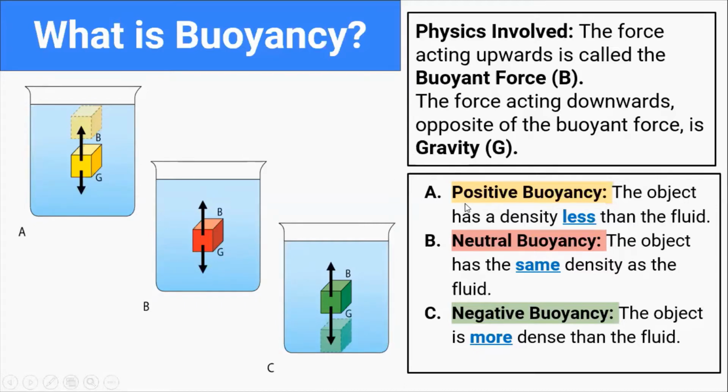Now, when we talk about positive buoyancy, this is a good thing. Positive buoyancy means you are going to float in water. So whatever you put in the water, like a ping pong ball in a glass of water, the ping pong ball is always going to float on top. And that's described right here by this yellow block. See that this buoyant force arrow is much larger than this gravity. And so therefore, all of this system is going to move up. It's going to get a velocity upward, and it's going to start to float up here. Now, this also means that the object itself is less dense than the fluid. That will give you a positive buoyancy.